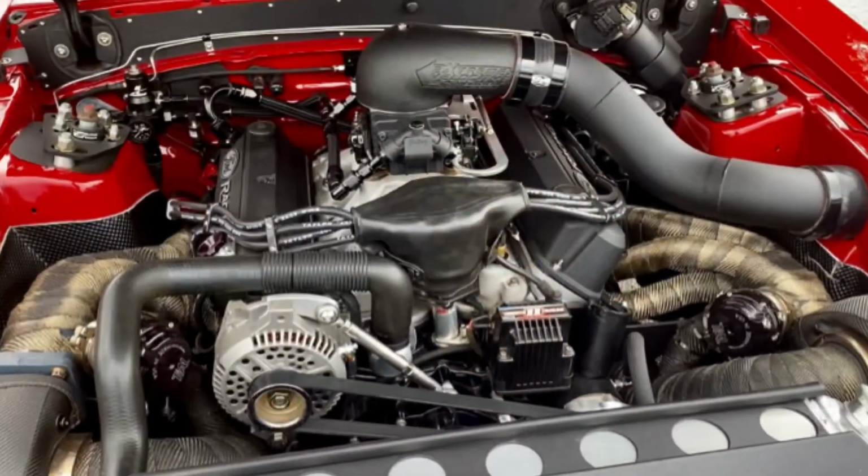Darin's power plant is a 408 Windsor. It's been together for a while now, and he initially ran a little bit of nitrous. Then 2.5 years ago, he converted over to a turbo setup. He built the twin turbo kit and the headers, and then added the twin 66mm turbos. That's backed by a C4 tranny with an 8-inch converter.